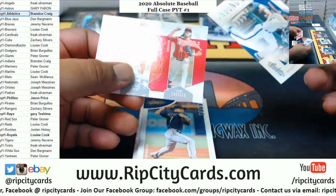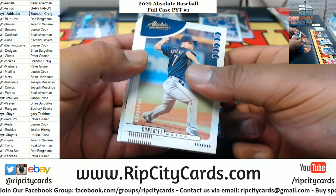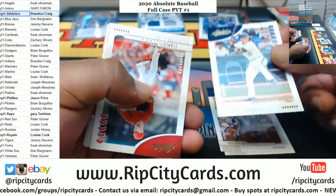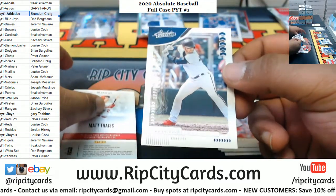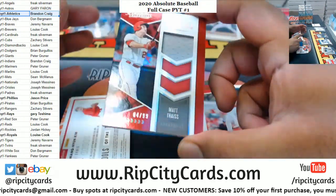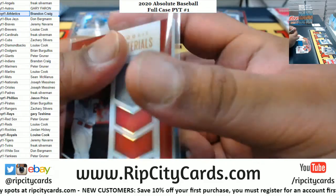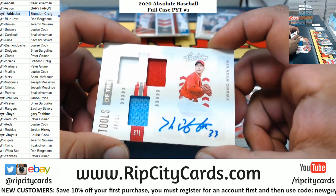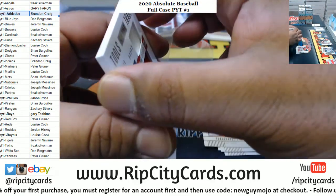Unsung Hero for Elvis Andrus. The 1-2 Punch, Sonny Gray, Luis Castillo. Marco Gonzales, Ken Griffey Jr., Kevin Gausman, Jack Flaherty, Josh Donaldson /199. Matt Thaiss relic /99 Angels. We've got /99 Kwang-hyun Kim with the triple relic auto. That is Cardinals.